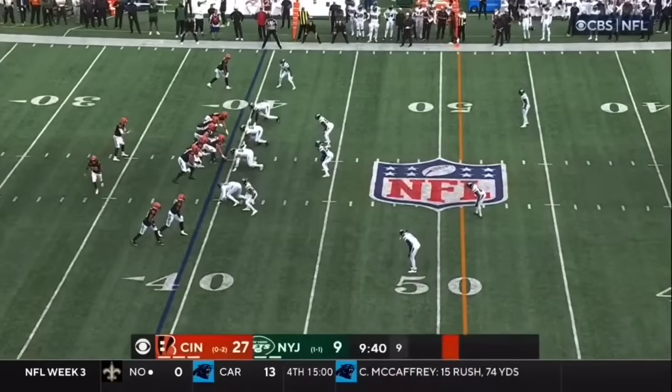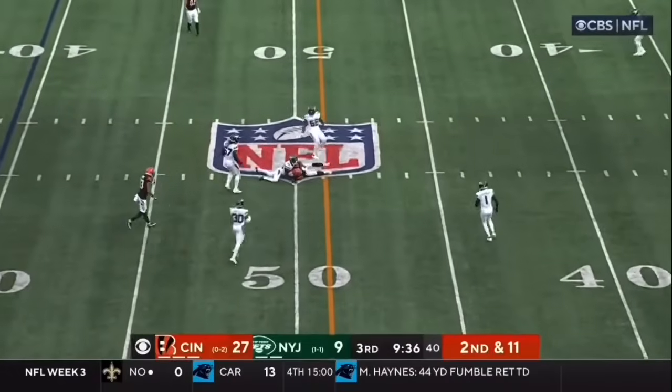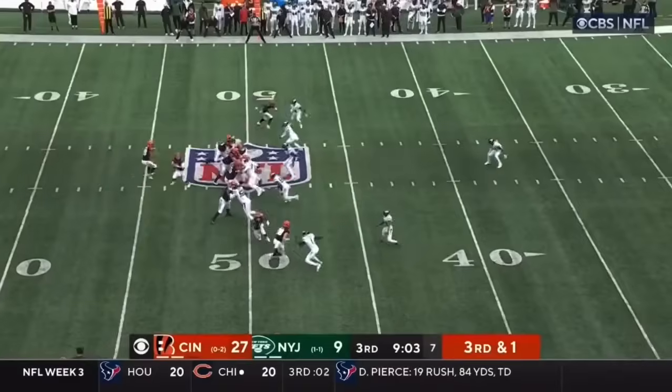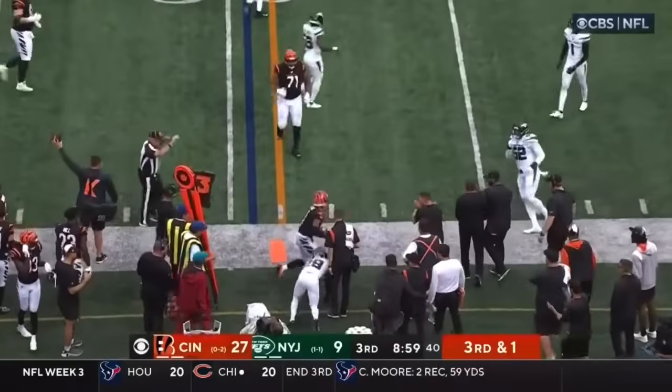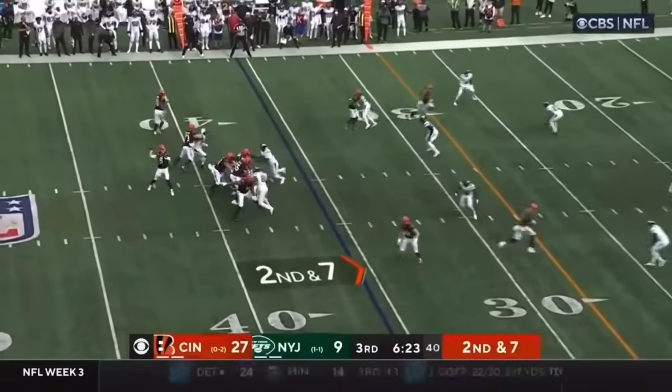The longest active streak in the NFL, Arizona right behind them. Burrow, nice throw to midfield and hooks up with in that stadium, which are higher than the college ones. 3rd down and 1. They convert to Chase on the short pop. Time of possession here today is close.